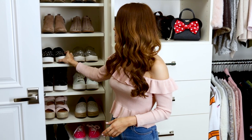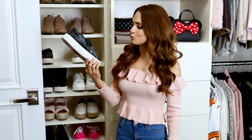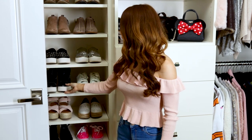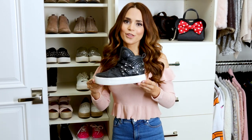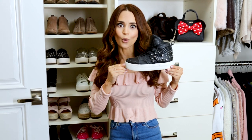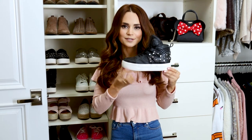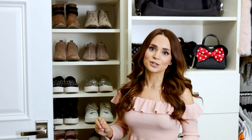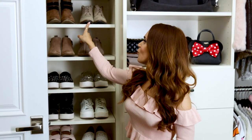My go-to slip-on sneakers are these ones. It's a brand called Ash, and they're super cute. I love them. I have them in black and in silver, and also, they're high top. How adorable is this? I love these. I wear them all the time. These booties get a lot of use. As you can see, they are very worn.